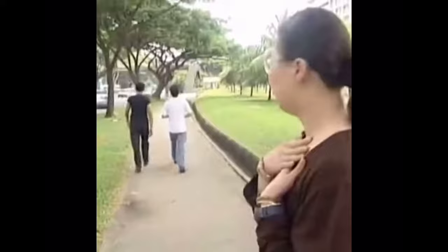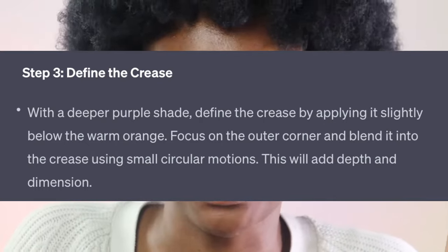It's telling me to blend like a windshield wiper motion. The woman was too stunned to speak. What? Define the crease. I need to go in with purple. I'm gonna use Not My Journey from the same palette, which is a gorgeous color.